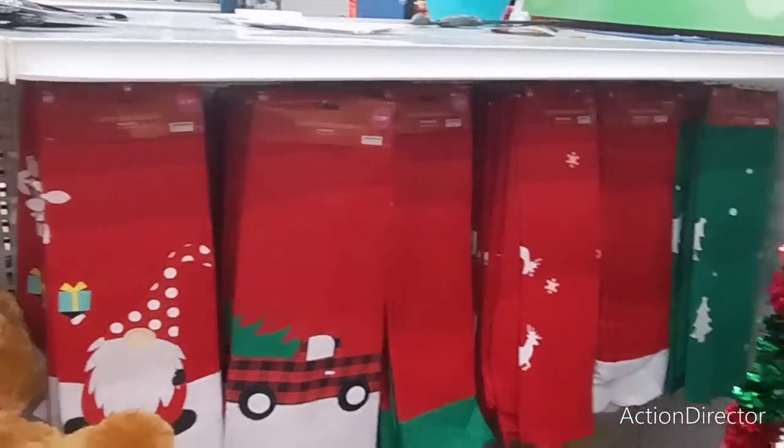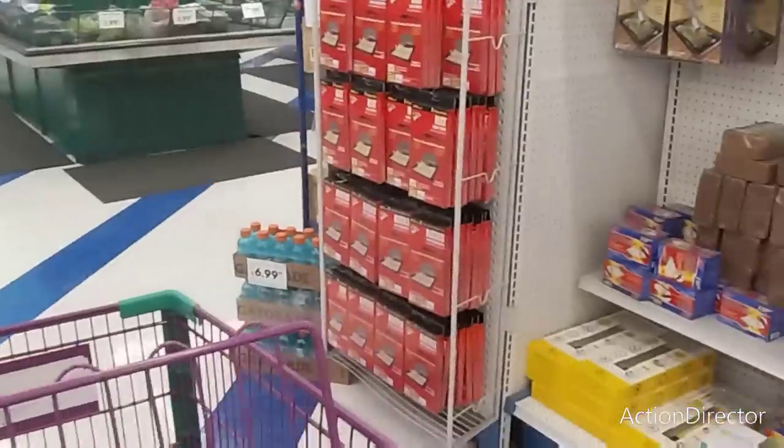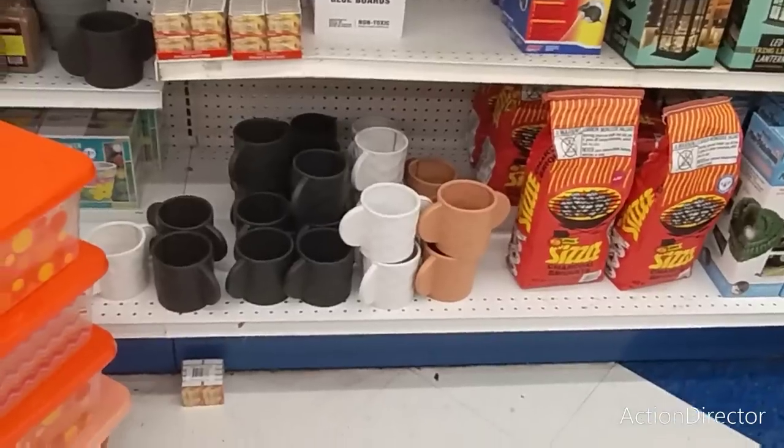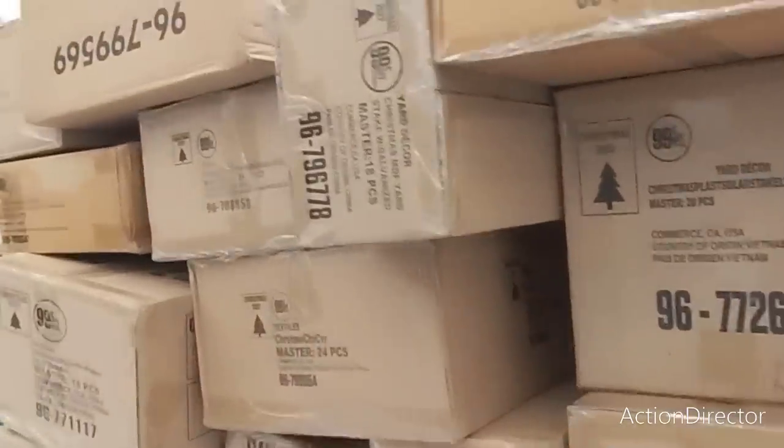So there we go. We got a little peek at what's going on. Why does that look like Mickey Mouse? But it's not. Tons of Christmas stuff that they need to put out still. So we'll see what goes on.